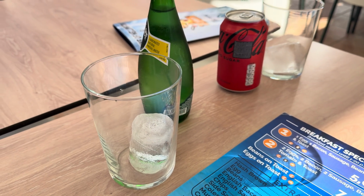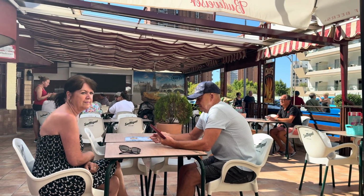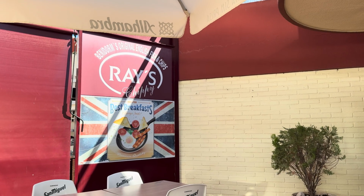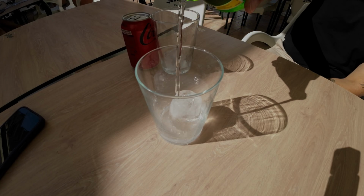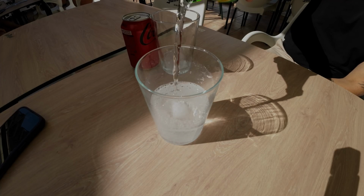We've gotten our drinks, a sparkling water and a Coca-Cola Zero. Slowly but surely, people started to arrive more and more to this lovely terrace, which means it is definitely a popular place to be. Let's grab our drinks and wait a tiny bit before we will get our meals.